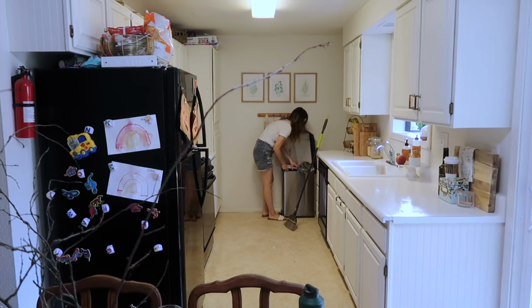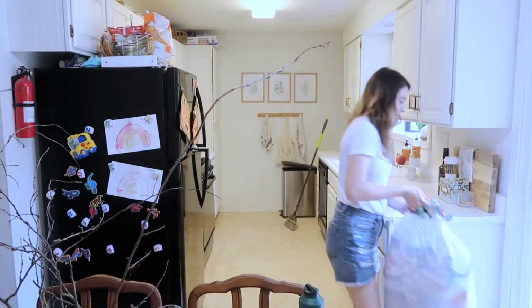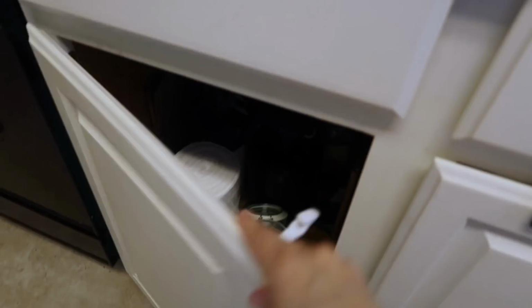And then whenever I notice it, I will take out the trash and just set it by the back door until I have time to take that out as well.